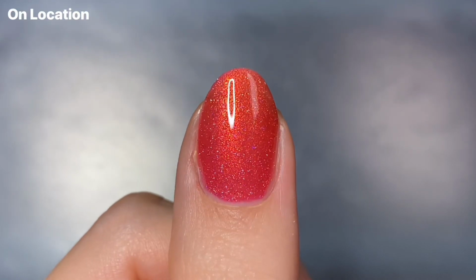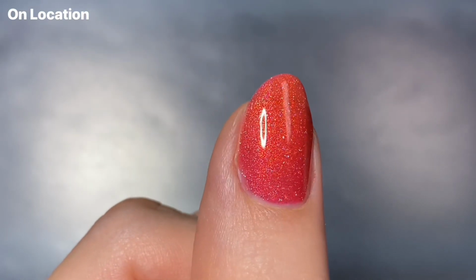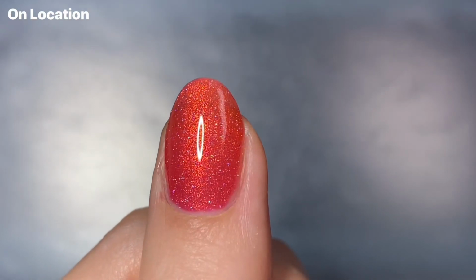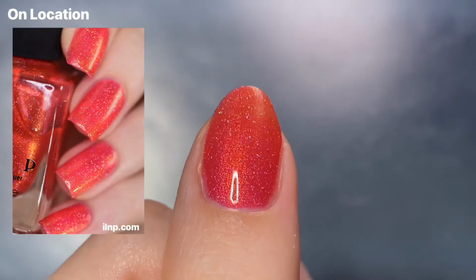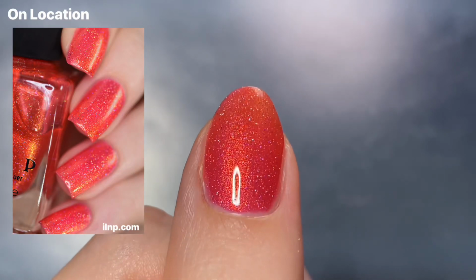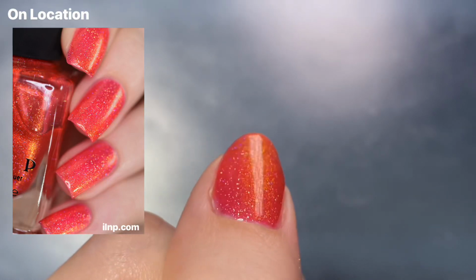I think this color is just so beautiful, so perfect for summer, and I can't tell if my bottle is just a little darker or maybe it's just my lighting, but I feel like this one didn't have that same corally pink pop that I was expecting. Like some of the online swatch photos look a little bit brighter, but I still really like this one.